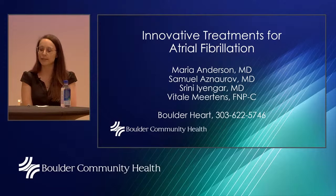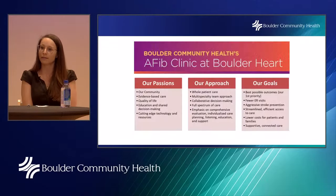Before we dive into the details about atrial fibrillation, I wanted to share a little bit more about our AFib clinic at Boulder Heart. A couple of years ago, we recognized a need in our community to pull together all of the different resources that we have at Boulder Community Health that we're utilizing to evaluate and treat patients with atrial fibrillation and cardiac arrhythmias in general. We decided to base the model for our program on the American College of Cardiology Centers of Excellence for Atrial Fibrillation model.